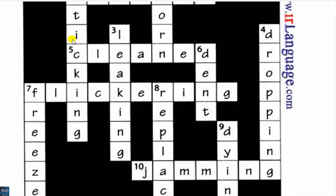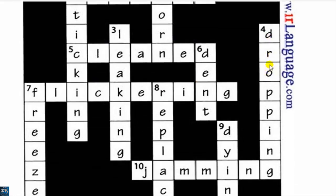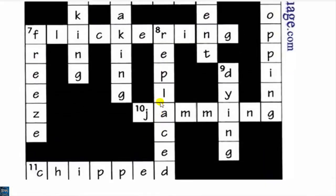Exercise 7, crossword puzzle. 1. Sticking. 2. Torn. 3. Leaking. 4. Dropping. 5. Cleaned. 6. Dented. 7. Flickering. 8. Replaced. 9. Dying. 10. Jamming. 11. Chipped.